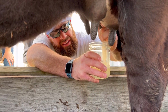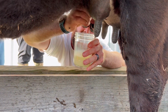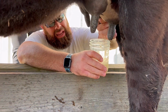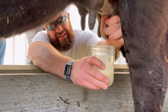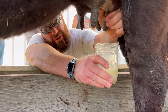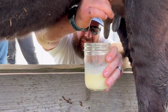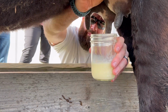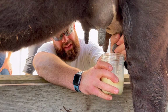So because the calf is not really latching on great and taking full advantage of this, and we want to make sure we get the colostrum, I want to go ahead and try to milk as much as I can out of her for the time being. That way we're able to take full advantage of this colostrum before it goes away, because mainly the baby also needs it too. Yes, this is the high nutrient. It's going to give the baby all the antibodies it needs.